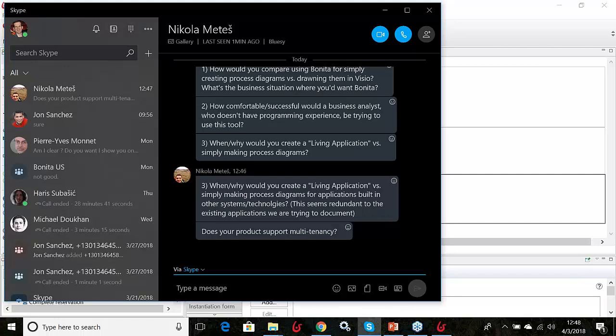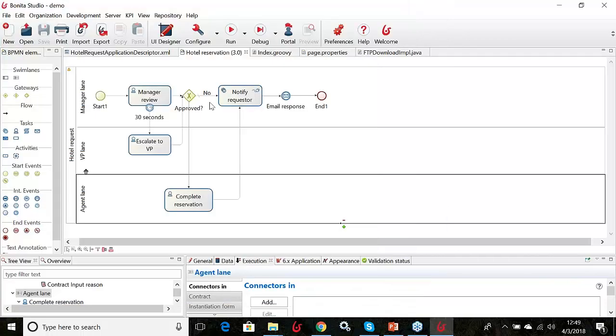Why would you create a living application versus simply making process diagrams for applications built in other systems or technologies? There's a couple of things. The process diagrams themselves, BPM in general, you could think of as a choreographer. You've got these different systems, and you don't necessarily want to remove them. You want to reuse them. You don't want to simply rip them out and replace them with something else. So BPM generally acts as a choreographer between systems, and that's why you would have a diagram like this to show that choreography. Okay, I do step A, then I go to Salesforce, get some more information, then I go to step B, and then I get an approval, and depending on if it's approved or not, I go to step C or D. So you're documenting the choreography.